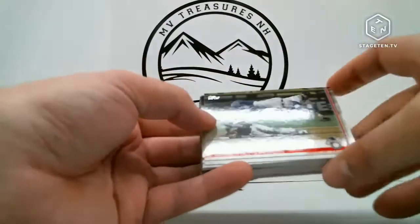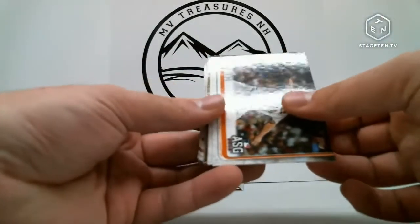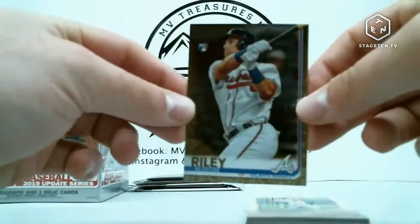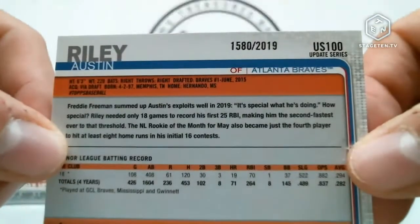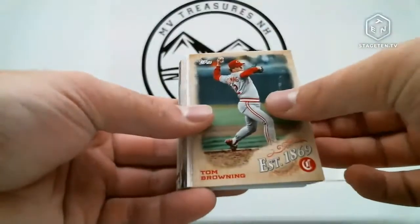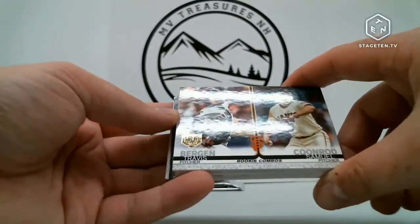Here's a parallel posse. Looks like we're going to get three of those, right? Yeah. Okay. Another box to go. Here's a gold going to the Braves. Rookie, Austin Riley. This one is numbered 1580 out of 2019. So gold rookie going to the Braves, Austin Riley. And here's 150 years, rookie combos, Samuel Coonrod and Travis Bergen.